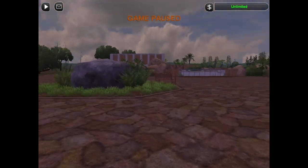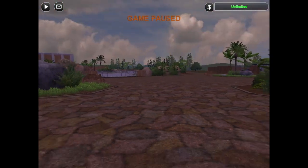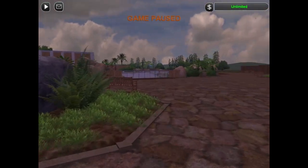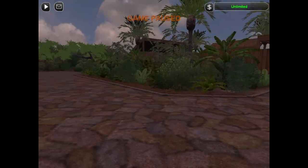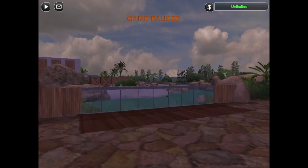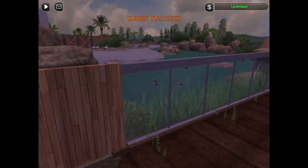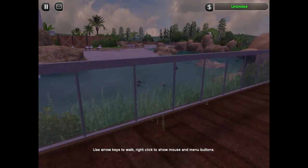Hello everyone, welcome to Zhujiang Oceanarium. We finally built our first exhibit with animals in. So here's the entrance and it's the big old exhibit, filled with different sea fowl and also some waterfowl.